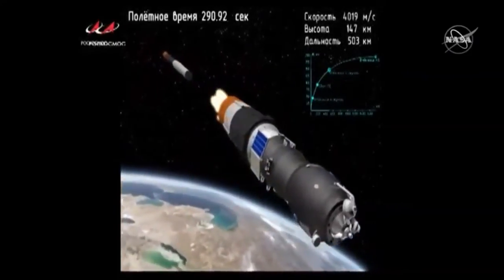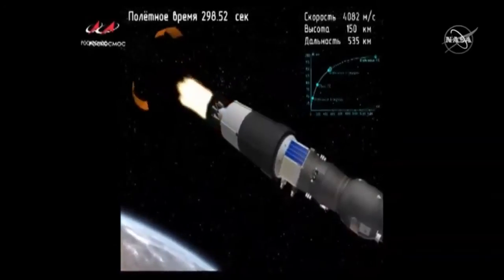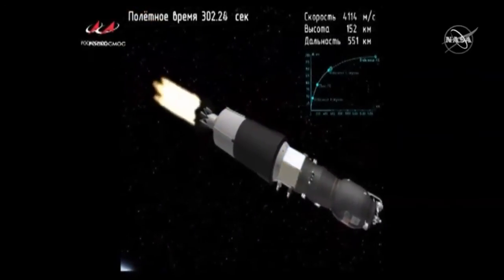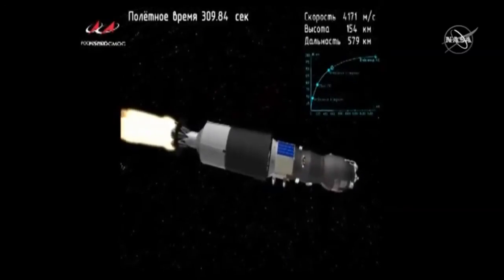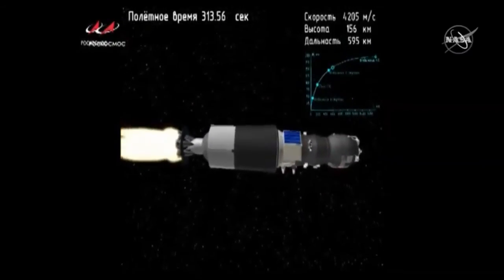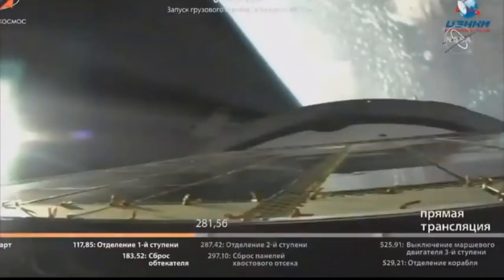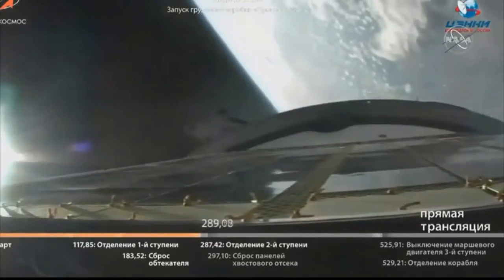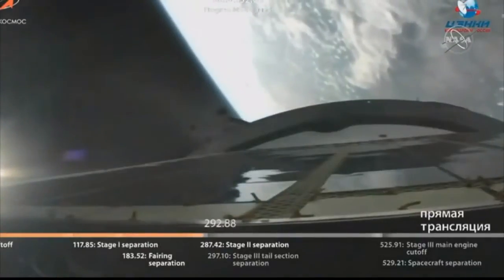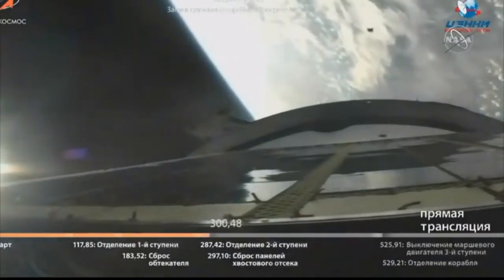Good second stage separation and third stage ignition. Skirt has been jettisoned. Good reports from the third stage so far. Again, this stage burns for 4 minutes 2 seconds. Starting to get some views from that third stage. You can see this is actually from the view of the Progress, those solar arrays at the forward end of the screen. 5 minutes 50 seconds into launch, everything looking good so far.